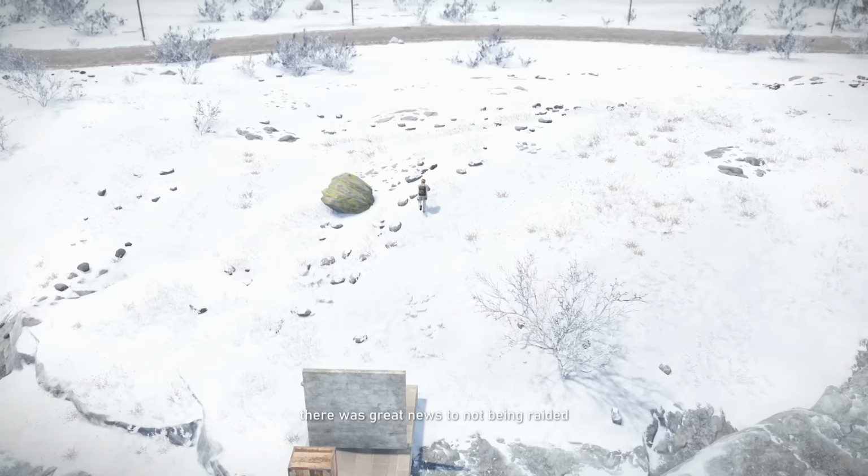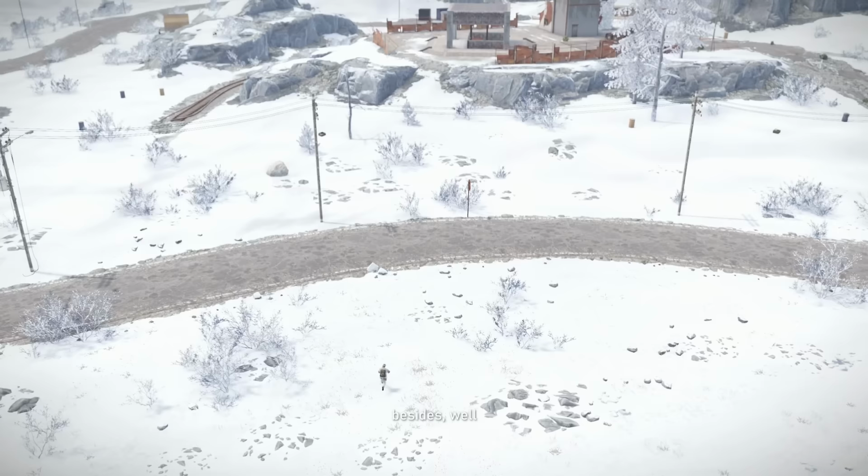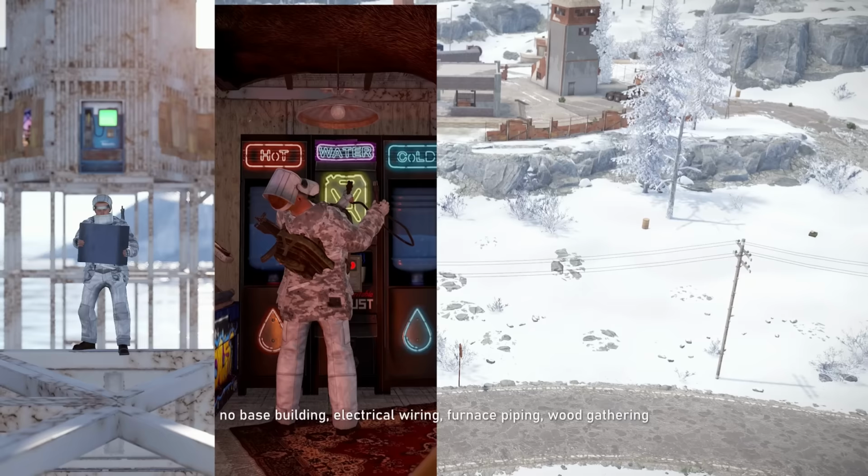There was great news to not being raided. It meant today would be a walk in the park. No base building, electrical wiring, furnace piping, wood gathering. It would simply be a full day of PvP.